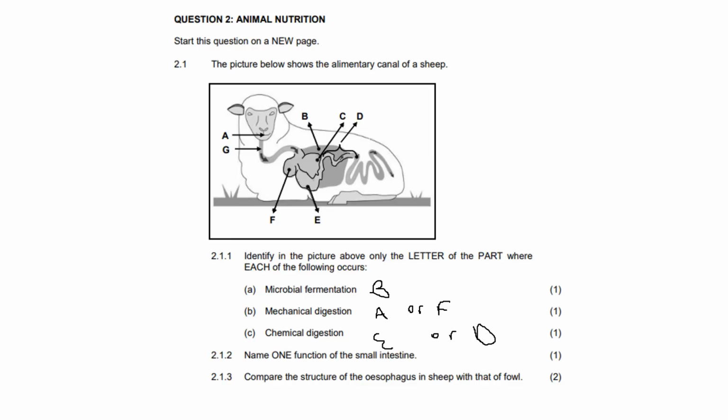Okay. 2.1.2, name one function of the small intestine. It can absorb all the digested food, so that's the purpose of it. Sometimes it also secretes juice, which can break down other food. It can be any function of the small intestine. You can list maybe 5 or 6, but I just want one.